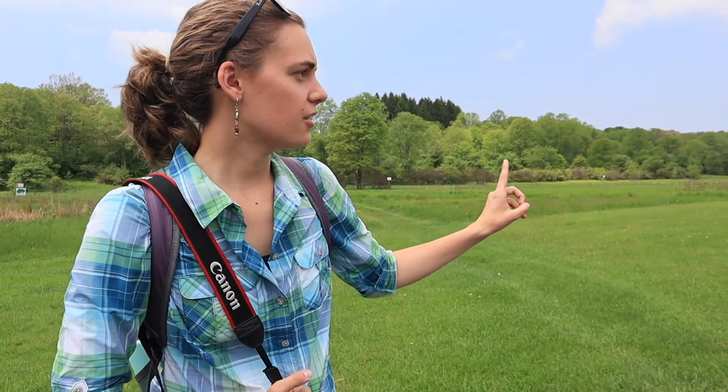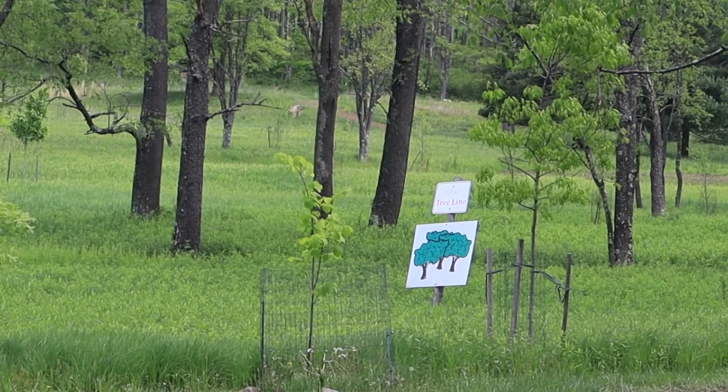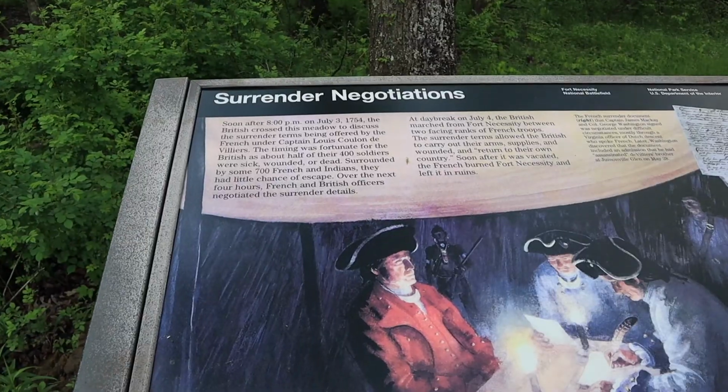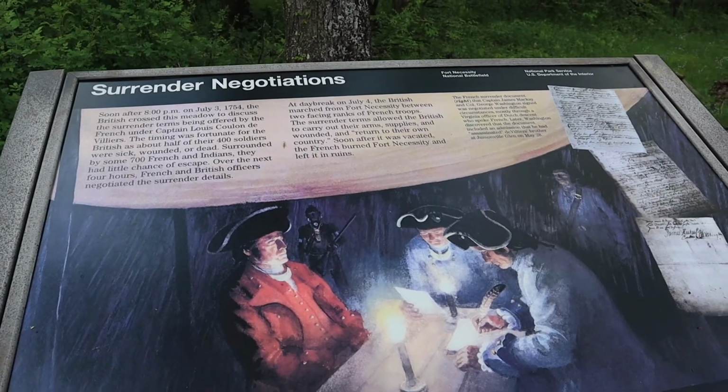So when you look out here, there are some signs that they have displayed with little trees on them, and that really indicates where the original tree line would have been. You can see that the British really would have been surrounded, and that all contributed to eventually the British having to surrender to the French.